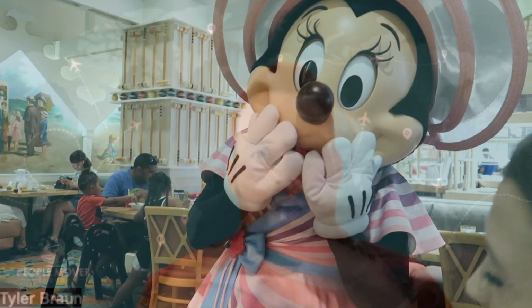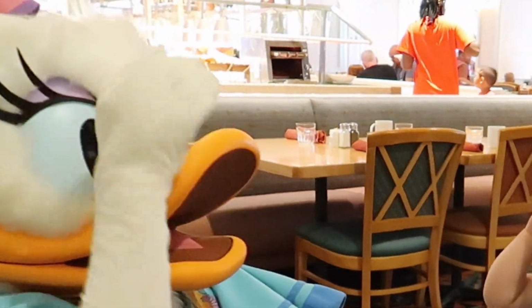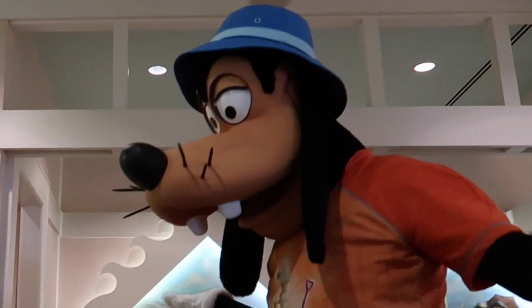But for character, they do have breakfast there, and they call it Minnie's Beach Bash, and it's everyone in the Fab Five except for Mickey. I don't know why Mickey's not there. He's just missing from this one, and it just seems so odd to me. But they're all dressed in turn of the century, old vintage beachwear and stuff like that.